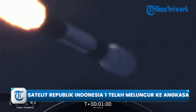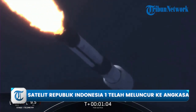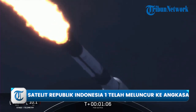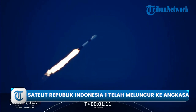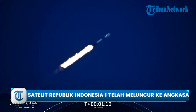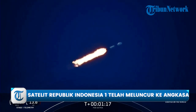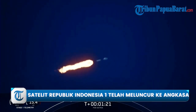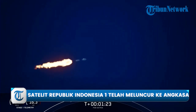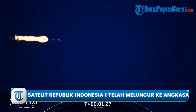Vehicle is supersonic. With that callout, we know that Falcon 9 is moving faster than the speed of sound. Max Q. With confirmation that we've passed through max Q, we have 3 events coming up in quick succession, starting with main engine cutoff, stage separation, SES-1, or second engine start 1.